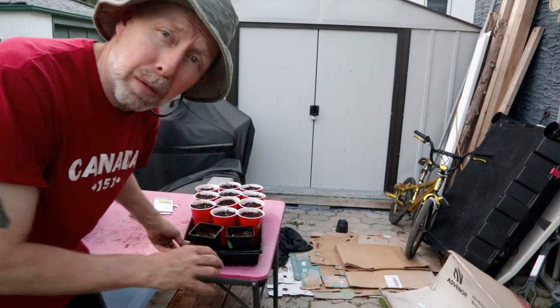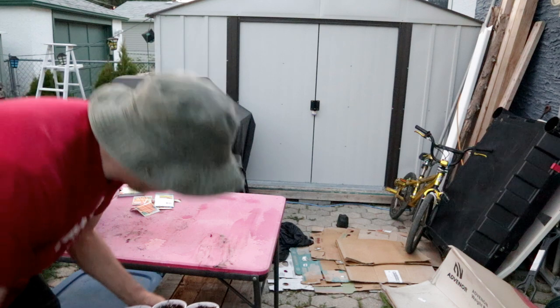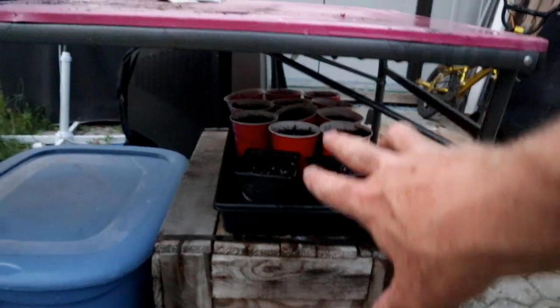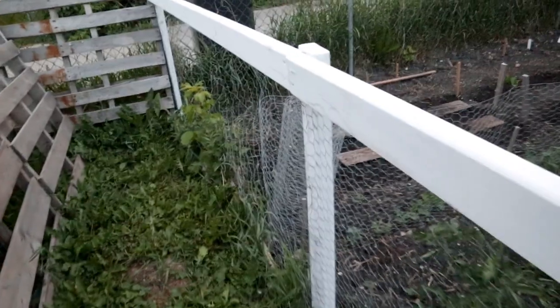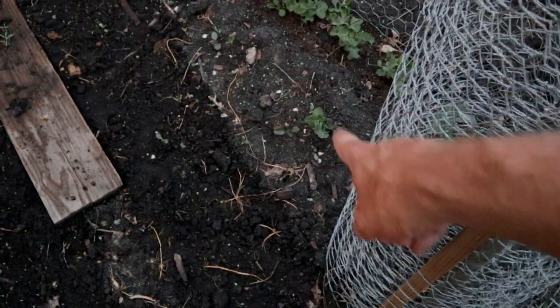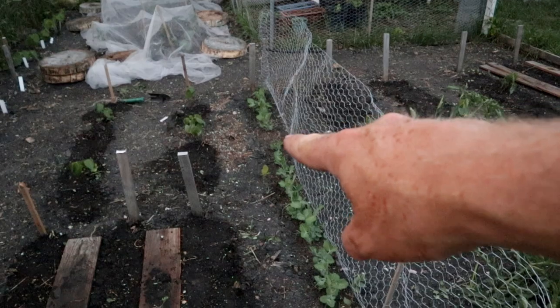So I'm not going to leave them on the table because I'm afraid that they're going to get baked in the sun. So I'm actually just going to throw them right down here. And so there you can see, they're nice and shaded from the sun. So they should do just fine. Okay, so I just saw something over here in the garden. Turns out I have a stray pea sitting right there. And if you look down the line of peas here, I got a little opening right there.